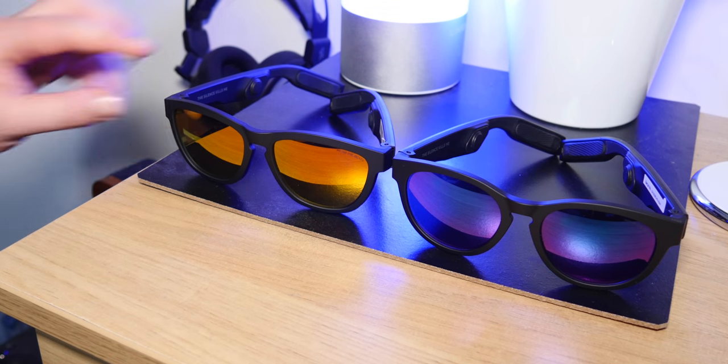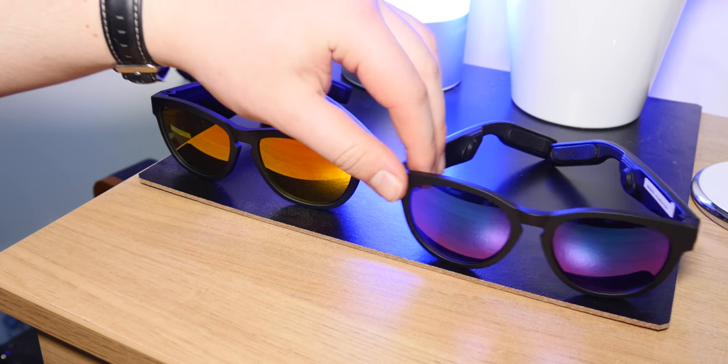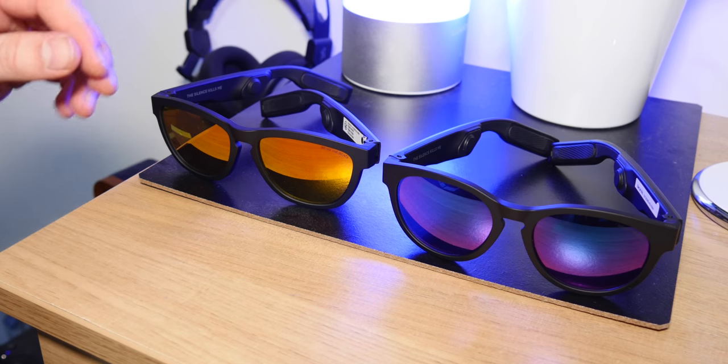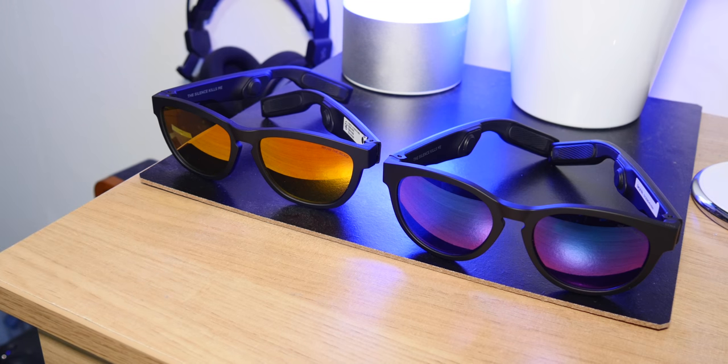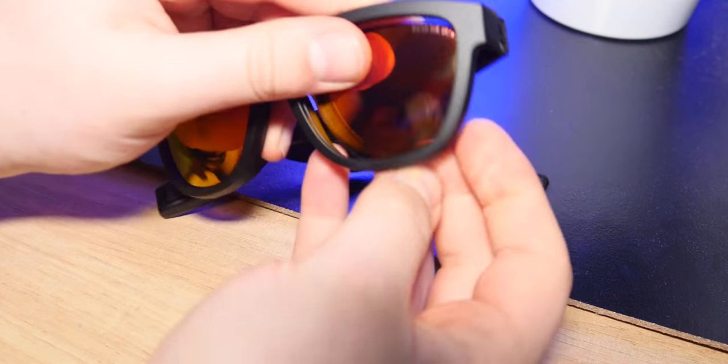So there's two pairs. The first one I was just wearing there is the Viper. These are called the Lynx. These ones do have a blue purpley lens. That one's got more of a sunset orange, but they do have interchangeable lenses. You can buy more lenses online and switch them out. It's pretty easy, to be honest.